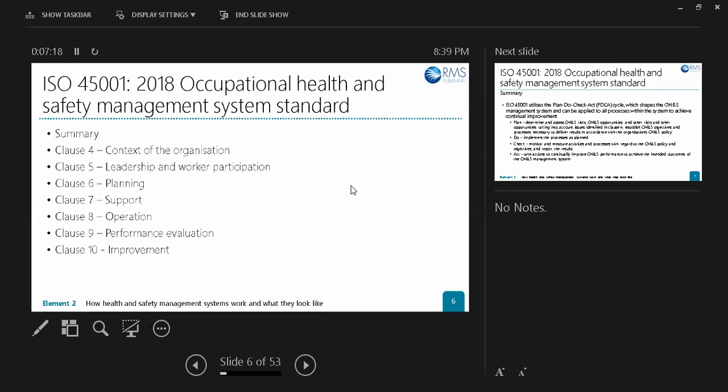This has 10 clauses. Clauses 1, 2, 3 are common, because they are used for every ISO, such as ISO 9001 and ISO 14001. They are using the same; there are some normative references or definitions like that. So we will study clause 4, context of the organization; clause 5, leadership and worker participation; clause 6, planning; clause 7, support; clause 8, operation; clause 9, performance evaluation; and clause 10, improvement. We will study these one by one.